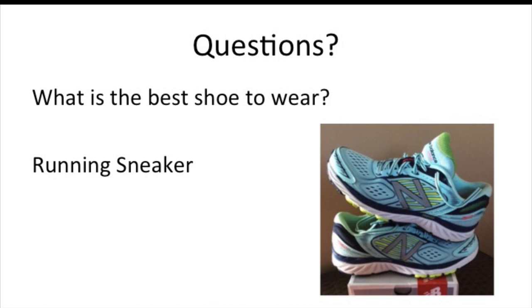So other than New Balance, what other sneaker? It depends on what foot type. If you have a normal foot with no problems, I like New Balance. I like Asics. I like Saucony. So, and that's a good point.